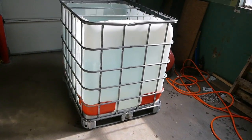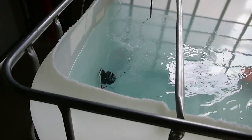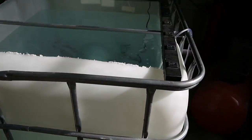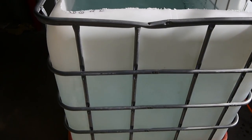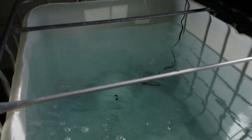Alrighty, YouTube, there it is. Got one of these totes, cut the top off it, got a circulation pump down there and an air stone, another air stone over here. So what these totes had in them, they are food grade IBC totes. What they had in them was the scented oil for candles. So this one in particular smells like Fruit Loops or Fruity Pebbles or something. Yep, still smells like that, but barely.